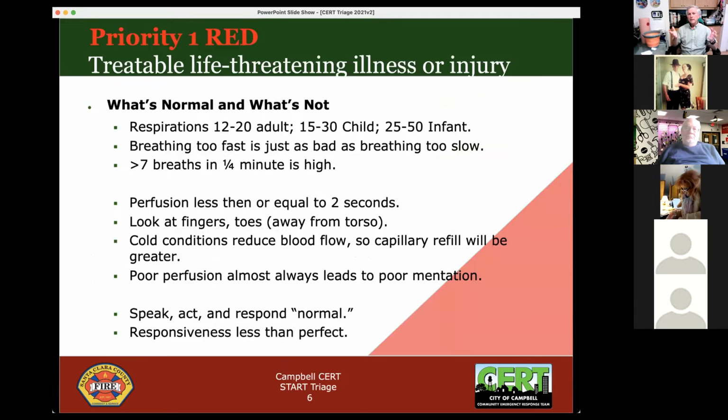So normal for an adult is respirations of, this is the 30 part of the 30-2-can-do, respirations normal is 12 to 20. Breathing too slow is just as bad as breathing too fast. So we look at respirations for a quarter of a minute, 15 seconds. And if there's more than 7 or less than 3, that's a problem. That's going to make these people red.